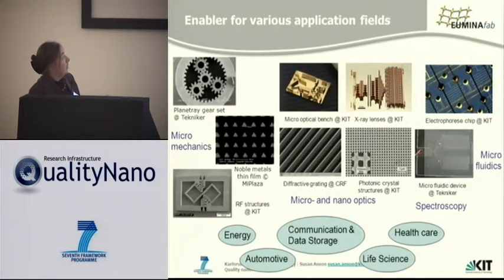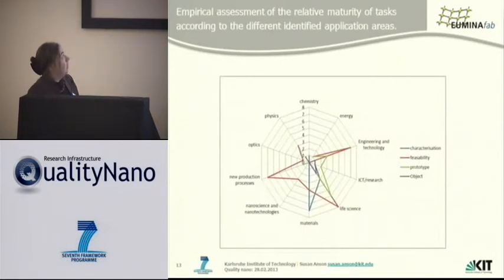So here's a summary of some types of users, things that users can do or are doing. So there's the lenses, there's gratings, a micro-optical bench, there's noble metals once more, a waveguide, and this electrophoresis chip. And so it is relevant for different areas. We also looked at how mature these technologies people are doing. Are they ready for application? Is it going to be a new product tomorrow or in 10 years? And what's going on there?